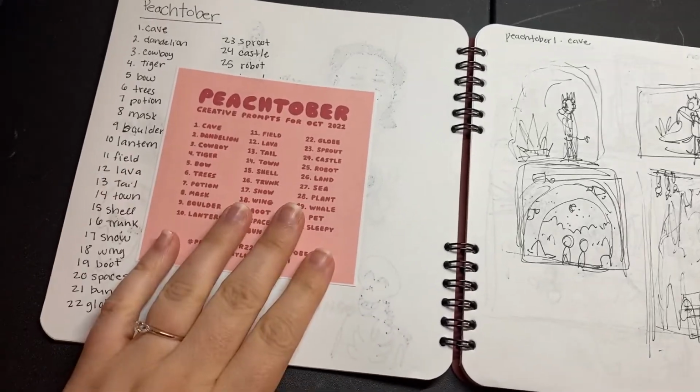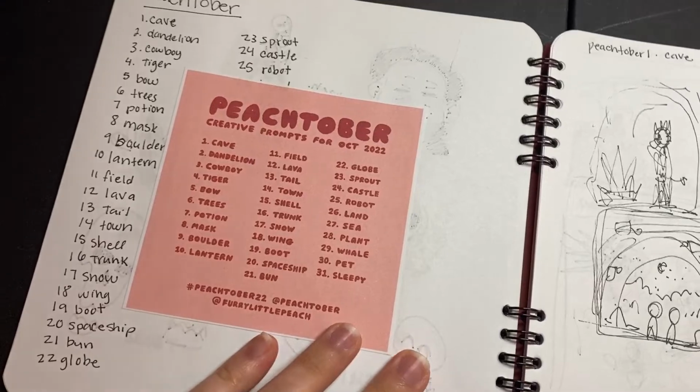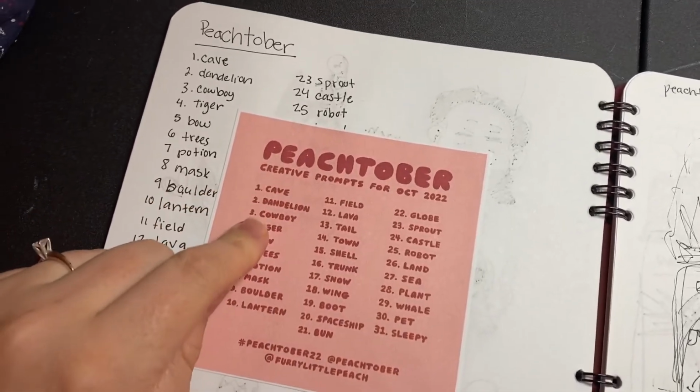We're at Peachtober day 3. I'm in my pajamas and I'm gonna start drawing late at night, but that's okay. I think today's prompt is cowboy, but I taped it in my sketchbook so I can refer to it. Ta-da! So I wrote it all out and I didn't like it, so I just glued it over it. But yes, today is cowboy.